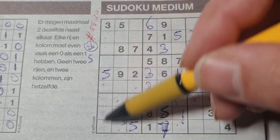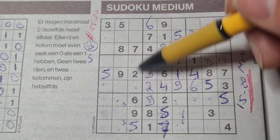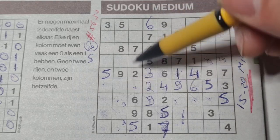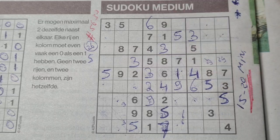So we have 3 in this column, 3 in one of those 2 boxes in the second column. So the third column, the only 2 places left for the 3 should be here or there. We see a 3 in this row. No 3 there, 3 should be there.